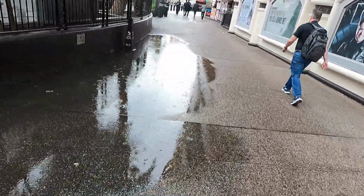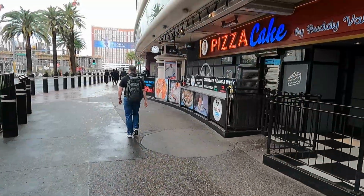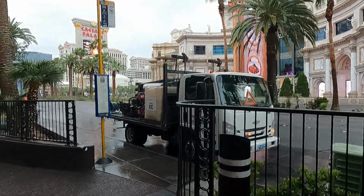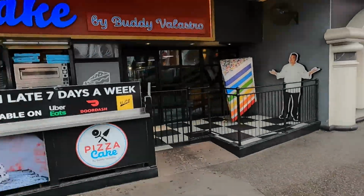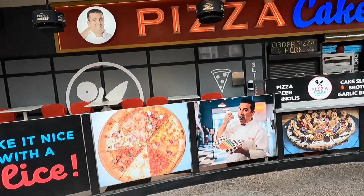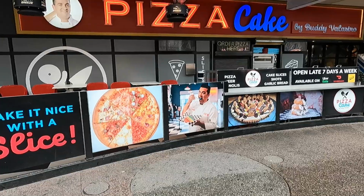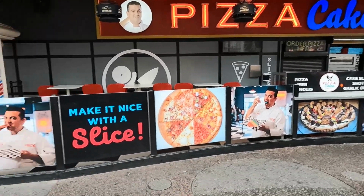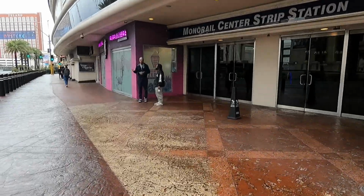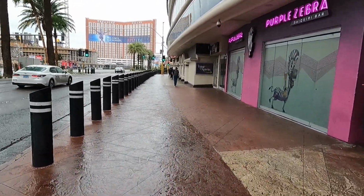It's actually raining a little bit now. Someone's doing some pressure washing. So if you want, this is that Buddy Cake Boss thing. They have this thing they call pizza cake. It's just basically a pizza. There's nothing special about it. But we went by here last night. We looked, it was like $21 a slice. I hope the slice is the entire pizza, because that's a lot of money.